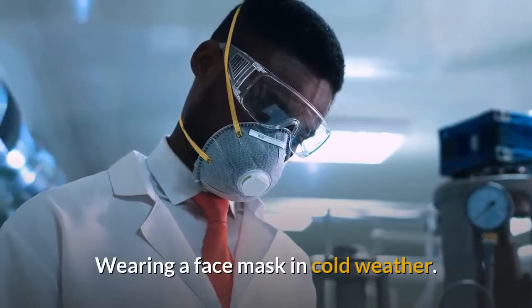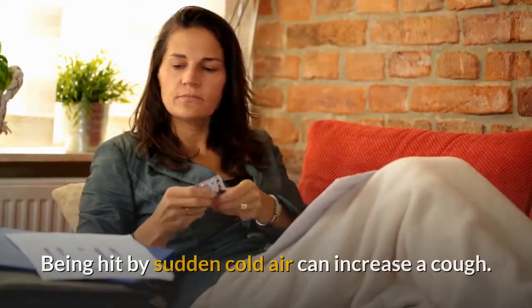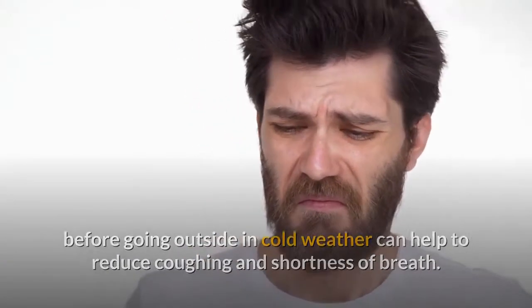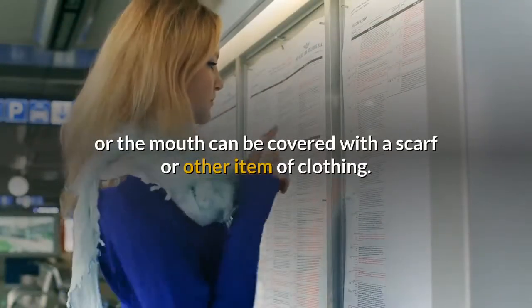Wearing a face mask in cold weather. Being hit by sudden cold air can increase a cough. Covering up the mouth and nose before going outside in cold weather can help to reduce coughing and shortness of breath. Cold air face masks are available, or the mouth can be covered with a scarf or other item of clothing.